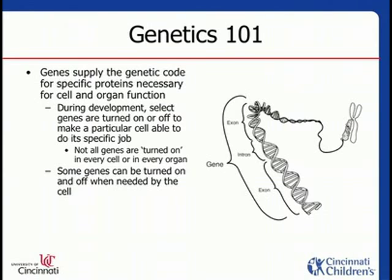and inside every cell, the genes that are needed for that cell to function as itself are turned on during development. So skin cells have genes that are turned on to make skin proteins, and muscle cells make muscle protein, but skin cells don't make muscle protein because the genes for that aren't turned on. So it's a very complicated process during fetal development to turn the right genes on and turn the right genes off, so that every cell does exactly what it's supposed to when it's supposed to. But it's also possible to turn some genes on later when they're needed by the cell.